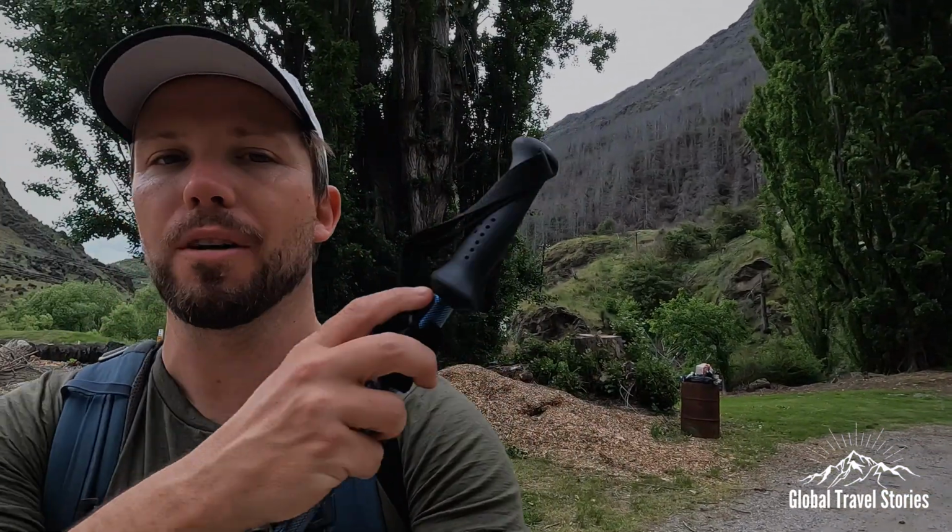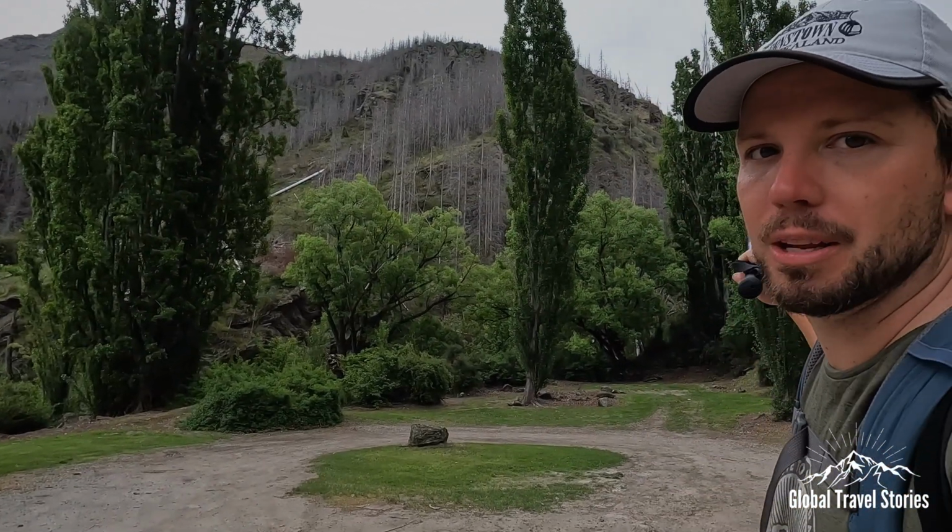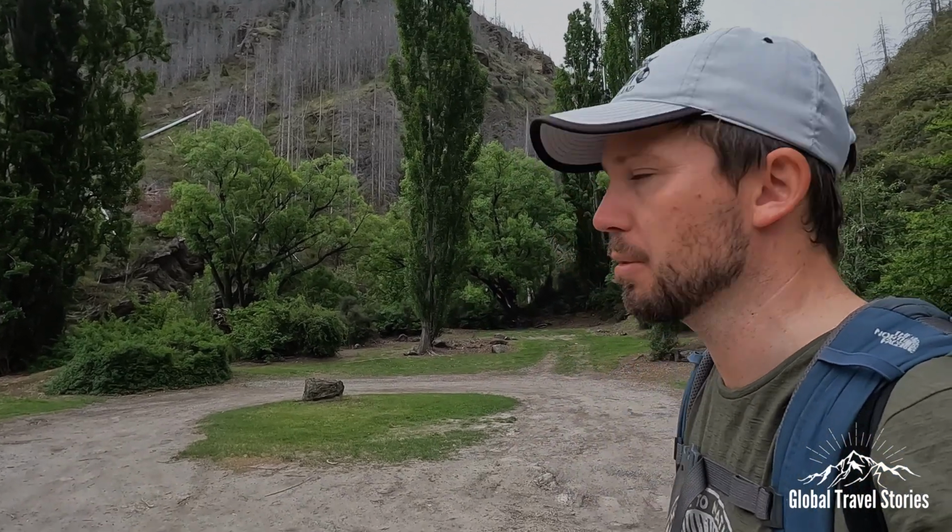So we're actually down here at the site of the old Kirtle Burn Hotel, which was built during the gold rush of the 1860s. It was the perfect crossroads between Cardrona, where we just came from, and Cromwell, and also from Queenstown to Cromwell as well. So miners could stop here along the way during the 1860s gold rush. Unfortunately, it burnt down in the 1880s, and all that's left now are these giant poplar trees that were originally planted here when the building was built.